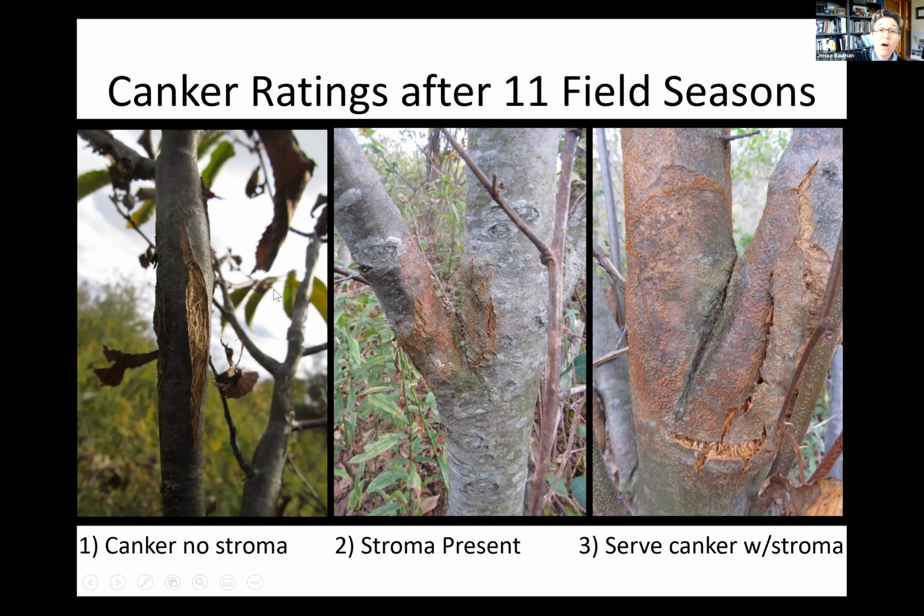For a rating of 1, it had some type of wound, and we really could not tell whether or not this was just sort of a freeze-thaw event. Maybe it was from wildlife, maybe it was from another pathogen, and we did not see any type of orange stroma that's generally associated with Cryphonectria parasitica. But we went ahead and ranked that 1. That's a 1 canker rating there.